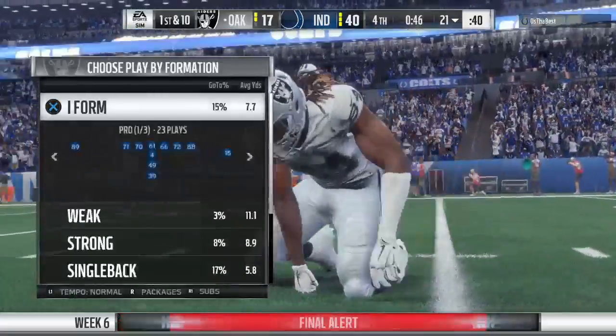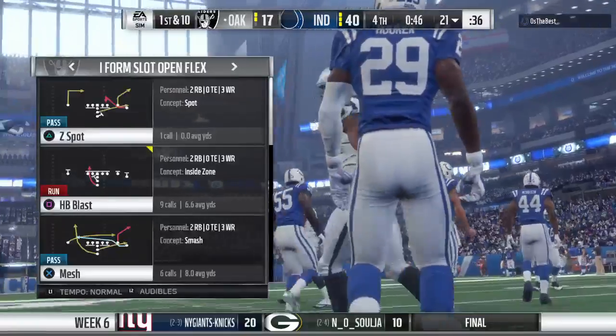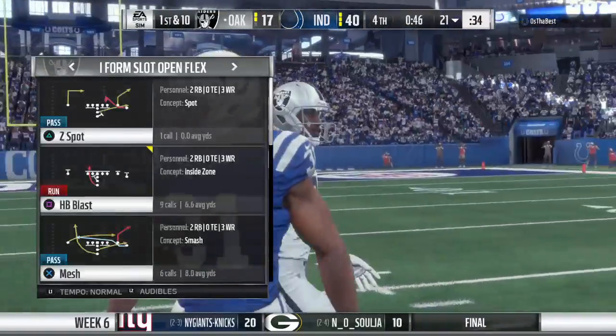The final score now from that game at Lambeau. And the Giants, they wind up winning that one. If they hold on, a victory there would be their 3rd of the year.